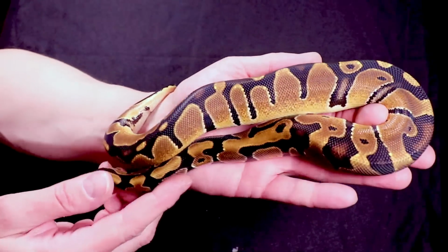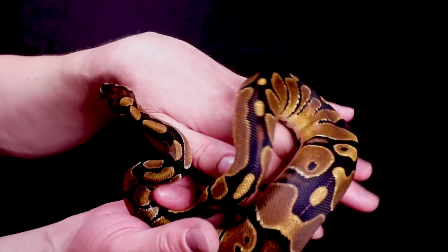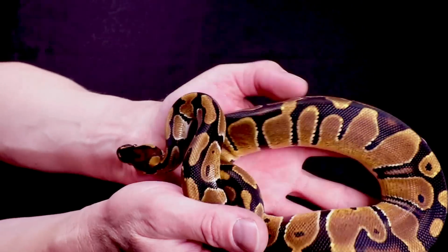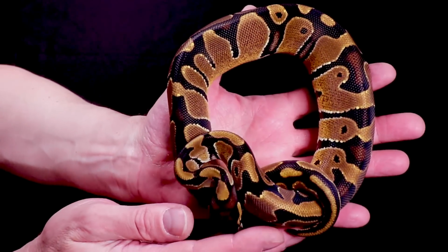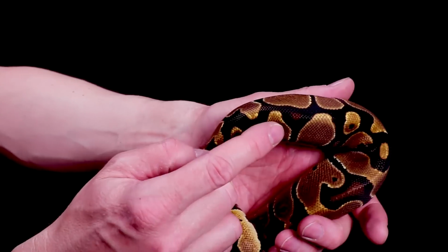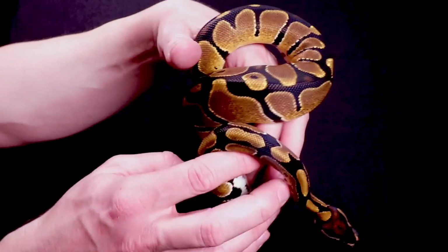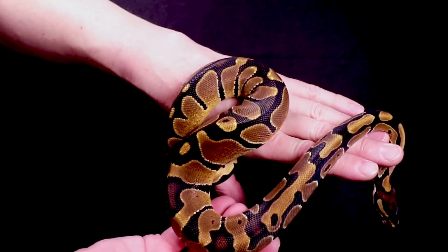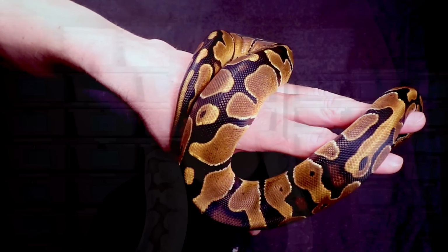And the other interesting thing I found about the double het albino pieds is the pattern is really super reduced. It almost seems like it has Enchi in there or something, but there's definitely no Enchi in any of these. But you can definitely tell there's really no alien heads. It almost super reduces the pattern with the double het. Kind of an interesting characteristic of getting the double het albino pieds.